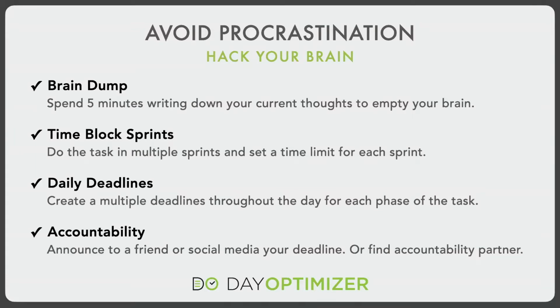Time block sprints. So where you take your task and say, I'm going to do this in multiple sprints, and you assign fixed time blocks for that. So I'm going to do the task in three 1-hour sprints. By creating these multiple sprints, we're creating a time limit for each, and it makes it more likely we're going to be focused and get started on those tasks during those time blocks.